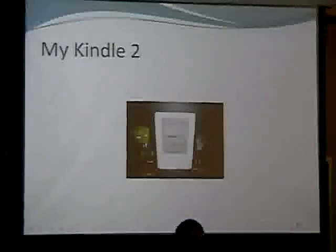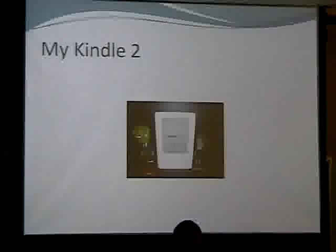Okay, and on May 1st, I got my Kindle 2. This is a picture that I put up because it was like, ha ha, I got my Kindle 2. And then on May 6th, Amazon announced the Kindle DX. So I was like, gosh. I thought I was a little bit ahead of the curve because it was released February 2009 and I got around to getting it in May.